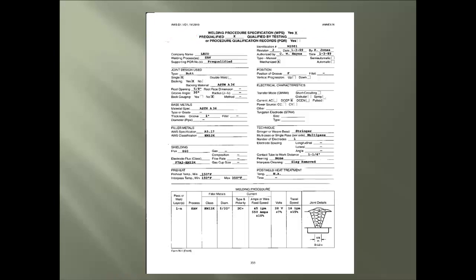As we cover the rest of the form, it will be a lot like the PQR first page. With this first box containing the company's name, welding process, and you see the word pre-qualified on this line for supporting PQR. Second box is the joint design used, with items like type of joint, single or double weld, backing information, joint configuration, and back gouging if applicable.